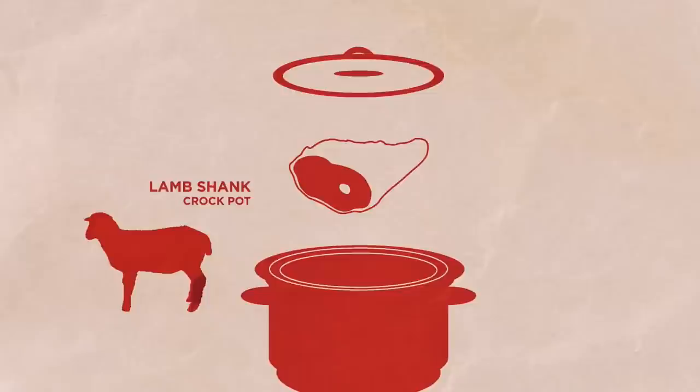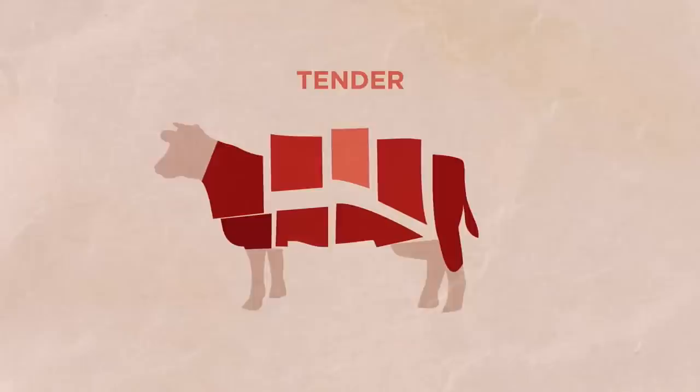Tender cuts like steaks and chops have the least collagen and can simply be heated and seared to your desired doneness. Those are the basics of tough and tender cuts. Keep cooking and keep learning.